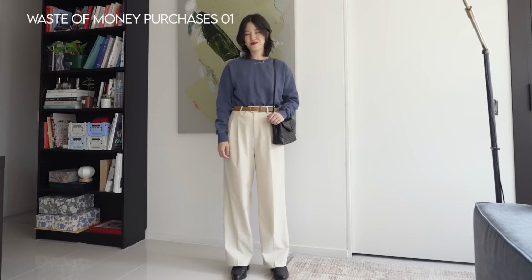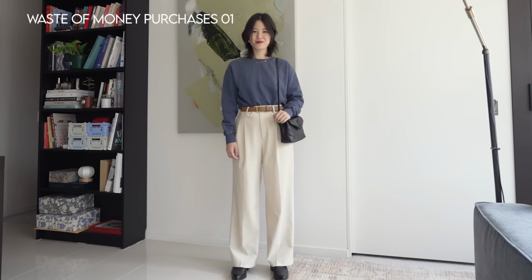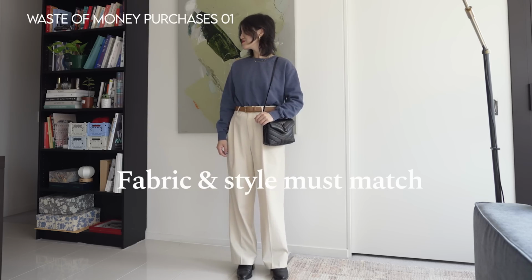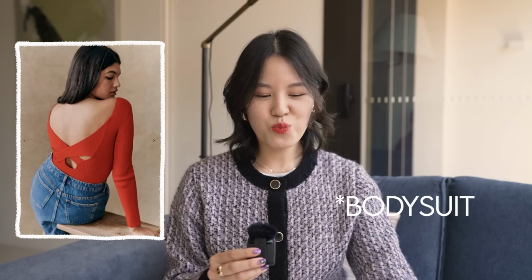How do we know if something's well designed? Well, one of the things that I look for is when the fabric and the style of clothing matches. I've spoken about this one in the past, but I recently came across something I sold. It was a 100% merino wool jumpsuit with a backless design. And what I have to say about this piece is that it is comfortable. The merino wool is actually top-notch in quality. It feels very soft on my skin. However, realistically, how many times am I going to be able to show off the open back when I've opted for a merino wool piece?